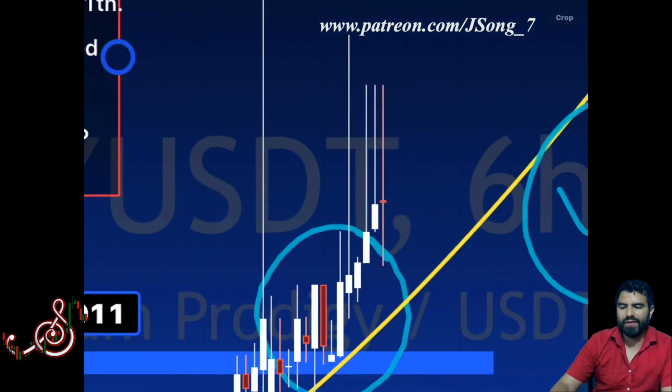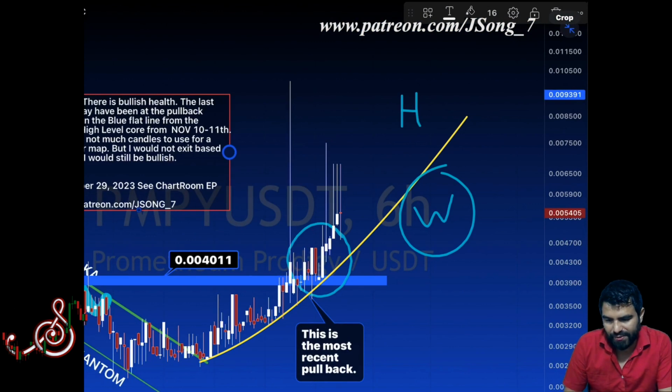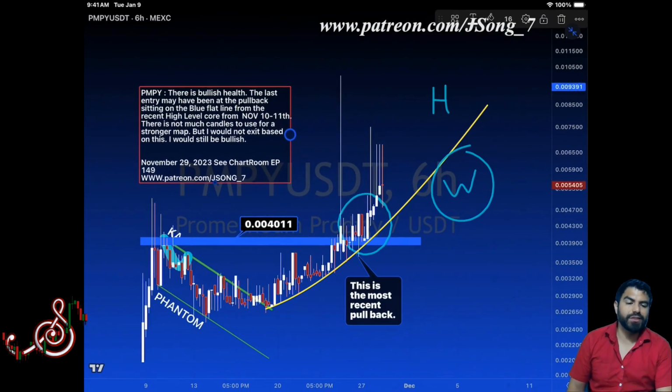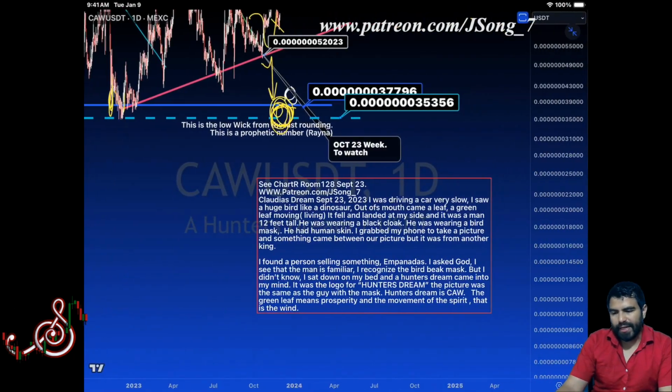These candles are going to be very volatile, with very high spikes. You're going to see price swings from 0.005 all the way to 0.007. That's pretty massive, and you're going to see that. But at the same time, I would be bullish and I would stay in this crypto until I see weaknesses. There's no weakness right now at the moment that I can see.